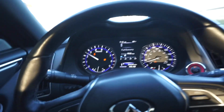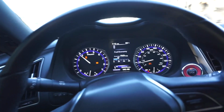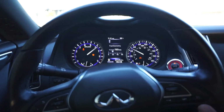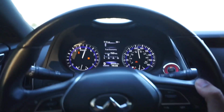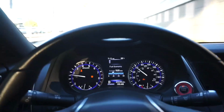And I thought, why not? Let's just do a little pull for you guys so you can see how fast the car really is. Woo! Woo! That was a quick 20 to 100.